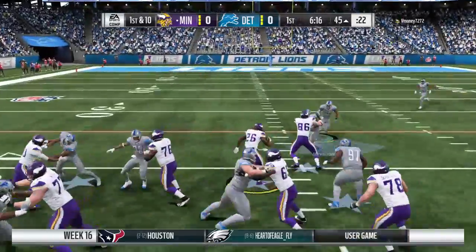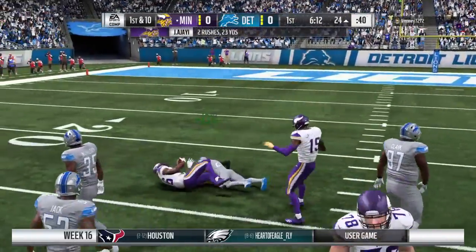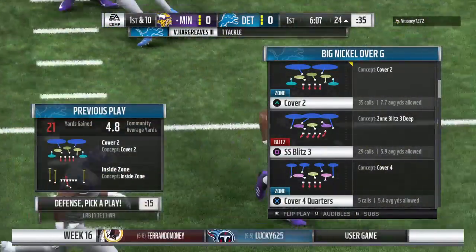They'll run it now out of the gun. And an alley to run. And he goes down, but not before getting this inside the 25. That's good for 21 yards and a first down.